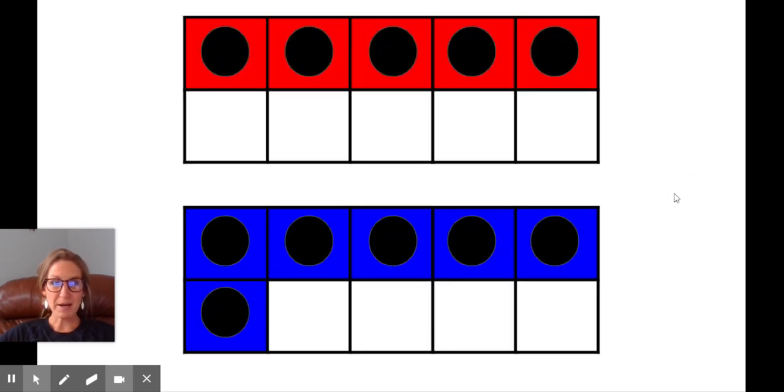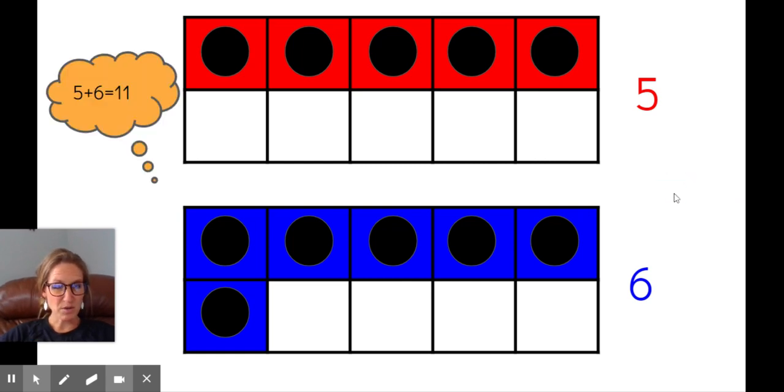All right. Your brain might have just thought, oh, I see a 5 and a 6. I know my 10 frame patterns. And then I put the 5 and the 6 together. And you might have known that. You might have counted on. You might have counted on your fingers. But 5 and 6, when they go together, that makes 11. So 11 is the total.